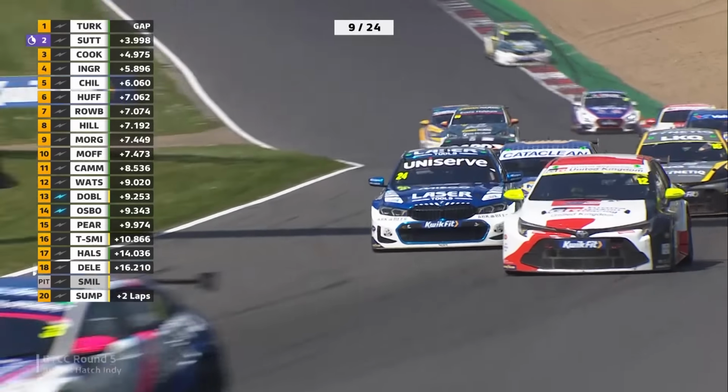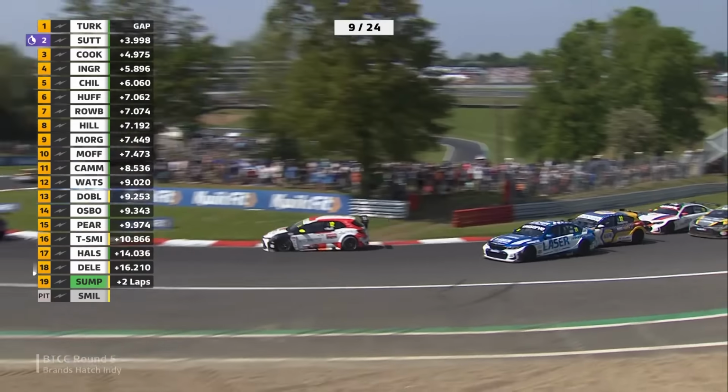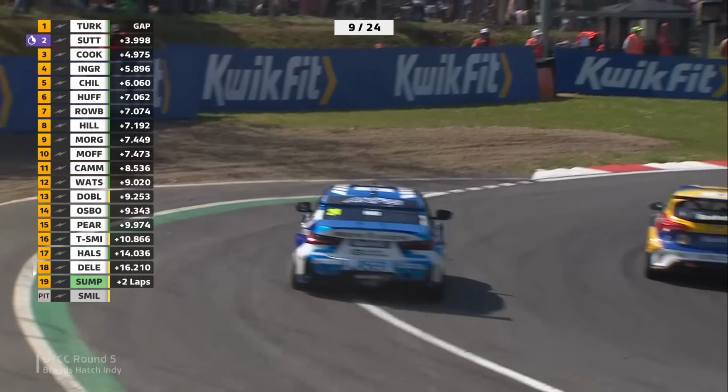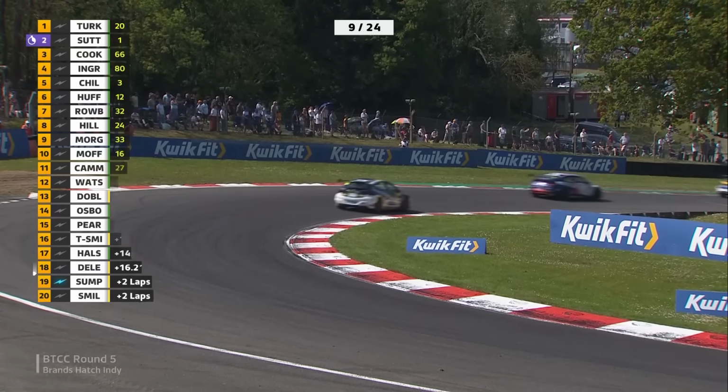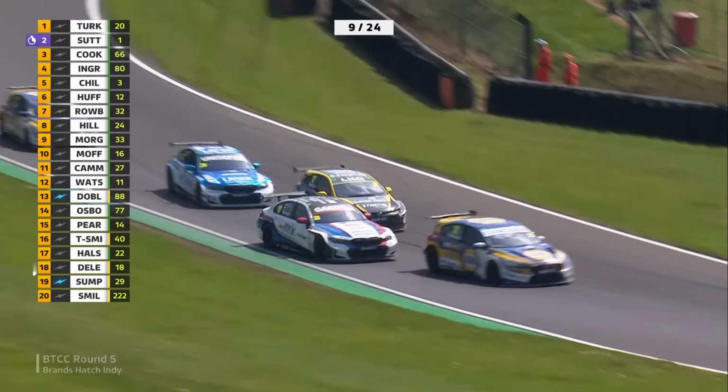And another one on a mission is Adam Morgan, up to 9th. Yeah, he's done a great job there, just picking his way through. Obviously, Morgan started right near the back. He was actually in 15th place, but he has got the soft tyre.